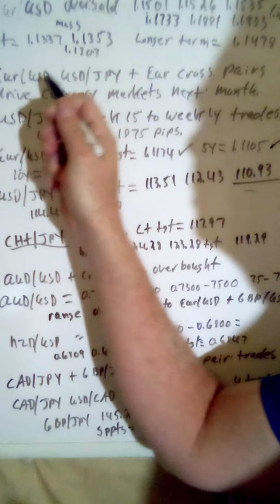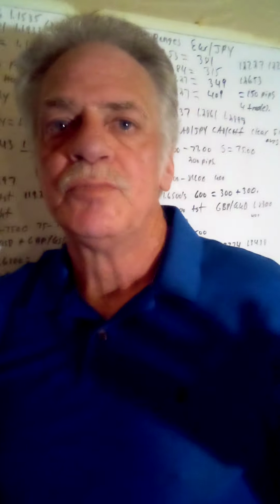Moving along. The weekly target, 1337 and 1353. Last week, pretty much the same targets. Last Monday we had a drop due to whatever was going on in Ukraine. The recovery gave us 1260, I think. Anyway, nothing really changed to the weekly target. We're after 1337, 1353.